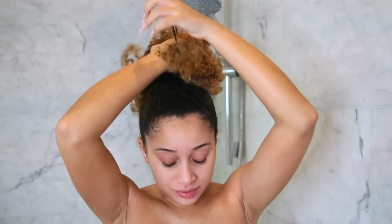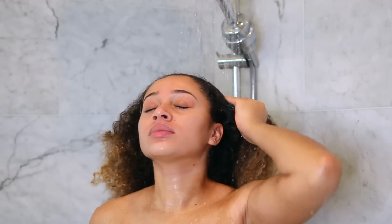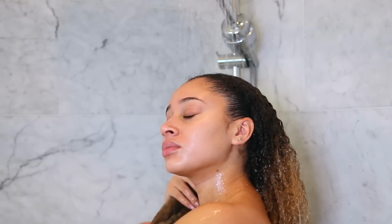And after the face is all clean and I feel fresh, I'm gonna jump into the shower and tackle this hair. My hair needs to be revived. It's super dry and it really just needs some water, so I just really have to hop in the shower.